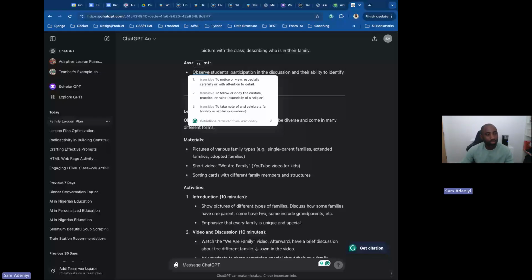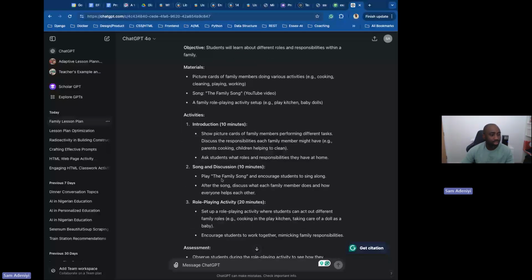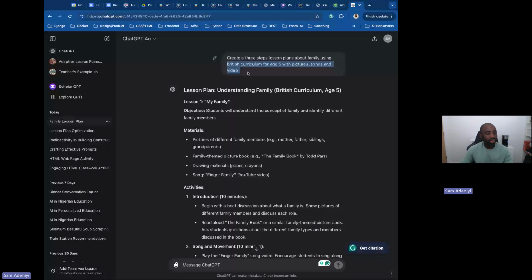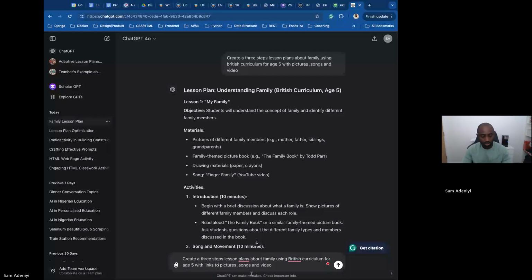So you can say break this down into those activities, families and role responsibilities, activities, and it's just saying the extensions and the rest. I'm not sure there's any link. So if I'm writing these down, I can say create a 3-step lesson plan about family using the British curriculum for age 5 with links to video, pictures.